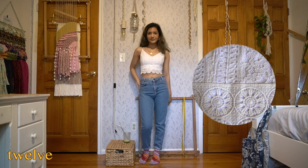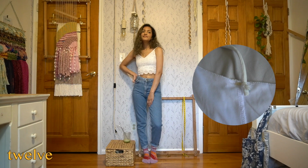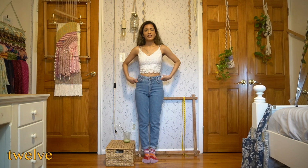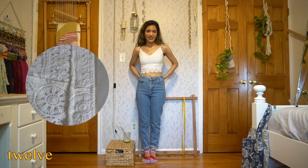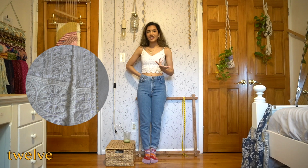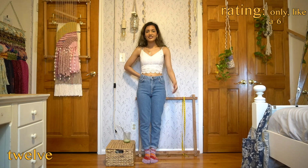I altered this top by cutting off the straps and then placing them in a position to make them shorter than they were. And this top was kind of funny because I thought I was going to put 2 darts in the back to make it more fitted, but I only put 1 dart, and because of that laziness, I gotta give this only like a 6.